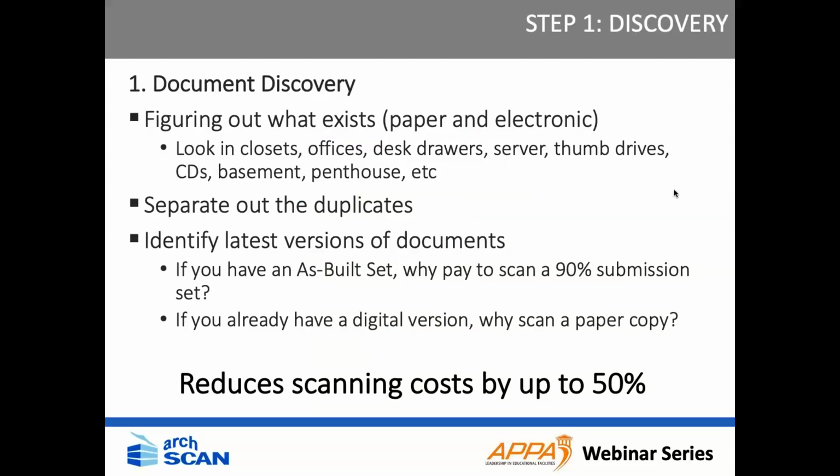So, what is document discovery? We also call this our research and cataloging phase. This is what we do to figure out what exists. What do you have in a paper and electronic format today?